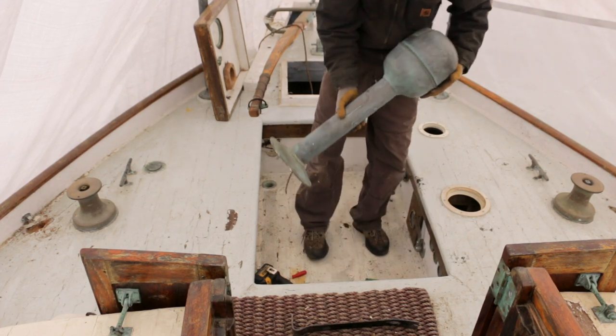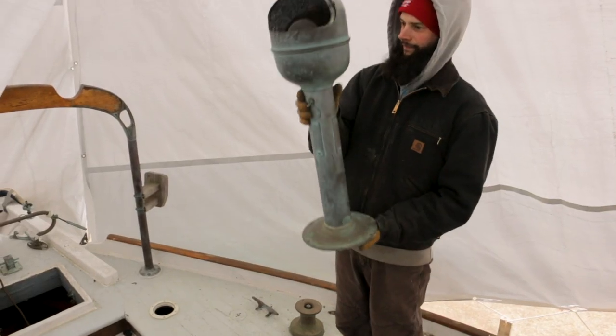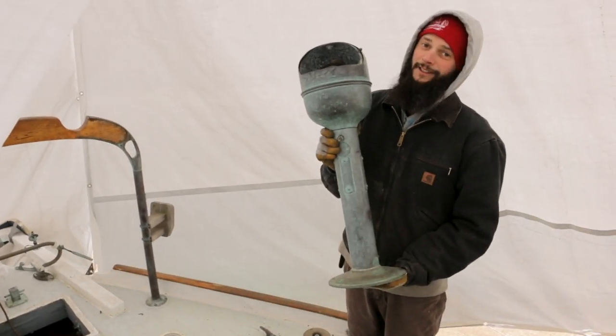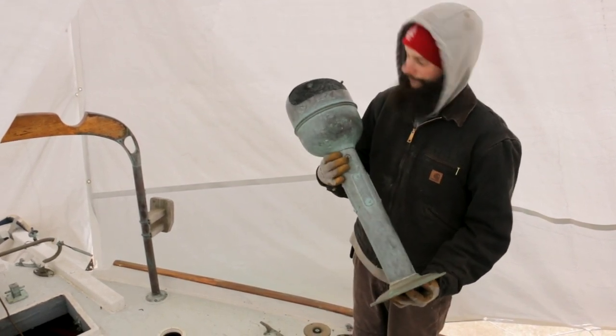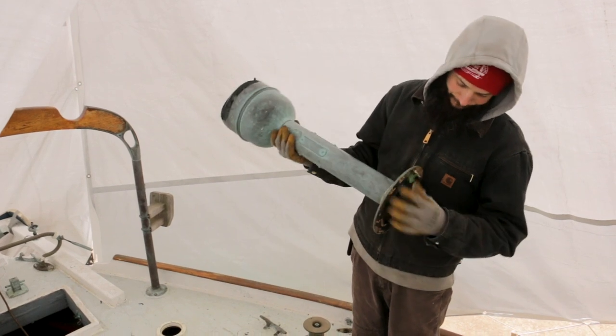Got it? Yep. Nice. I can't wait to see this all cleaned up. She's gonna be so beautiful. All right. In the garage for safekeeping.